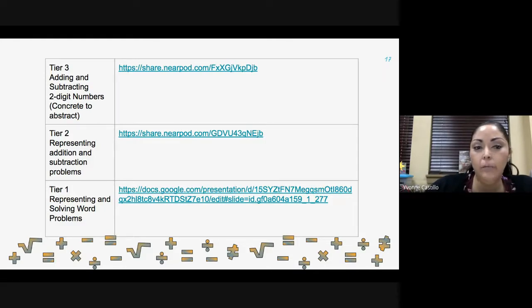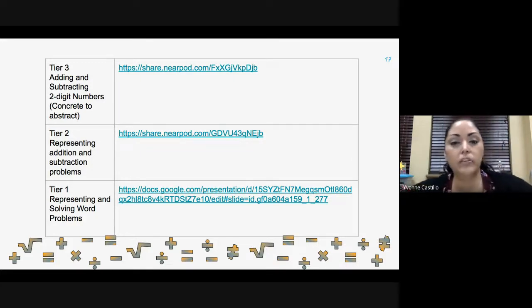So we're working on that right now, but we're moving from the concrete to the abstract. Our tier 2 students are working on representing addition and subtraction problems, because that's the standard. They need to understand how to represent that addition or subtraction problem. Again, we're working with small numbers because this is where our kids are at overall. And then our tier 1 students are going to be representing and solving the word problem. That's how we've tiered it for the kids based on our observations and conversations. Maybe your students are at a different level, but that's where our students are at right now. That's what we're seeing they need.